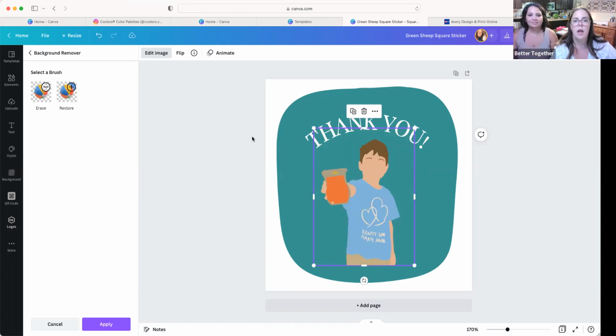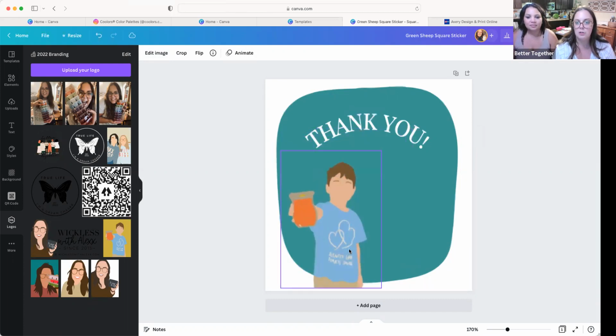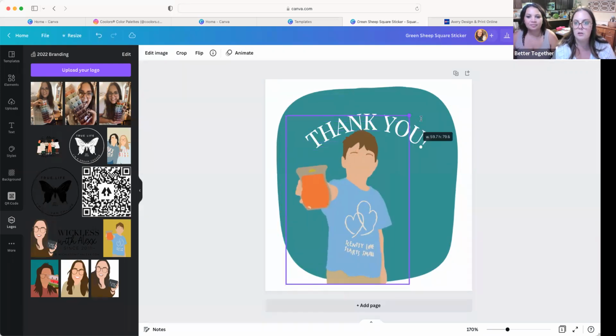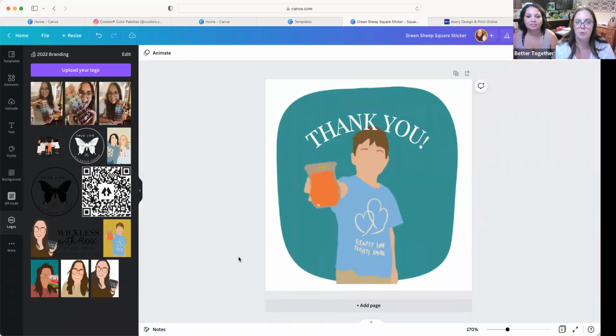Okay. And then, which is a super cool feature on its own. So if you ever have a picture you need to remove the background on, you can bring it into Canva and do that. Yes, absolutely. So look how cute that looks. And then I can stretch it out a little bit. But say I didn't want that blue and I wanted it to be more of my brand color.